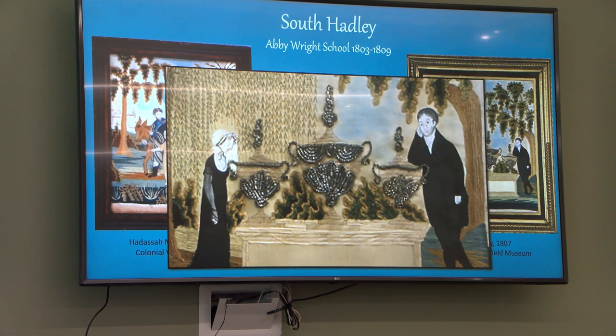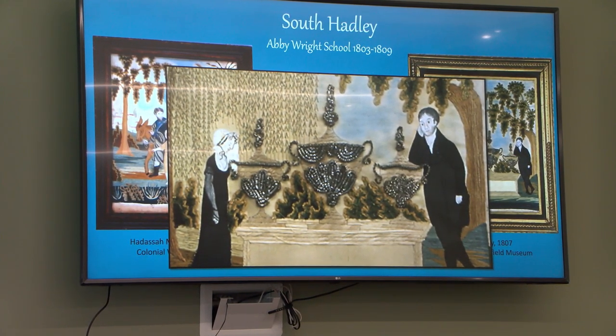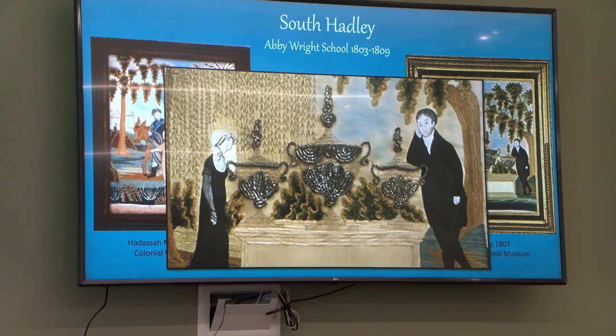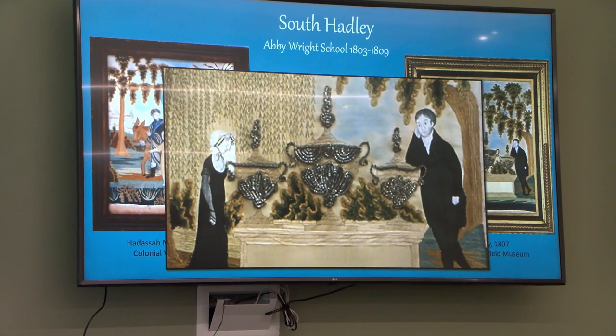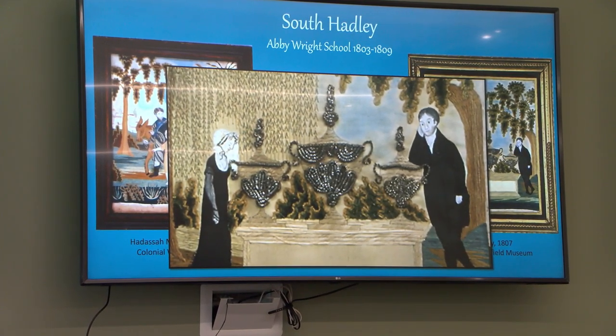She taught from 1803 to 1809, and she married in 1809. At that time her half-sister, Sophia Goodrich, who had earlier been her student, took over the school and ran it for a few more years.